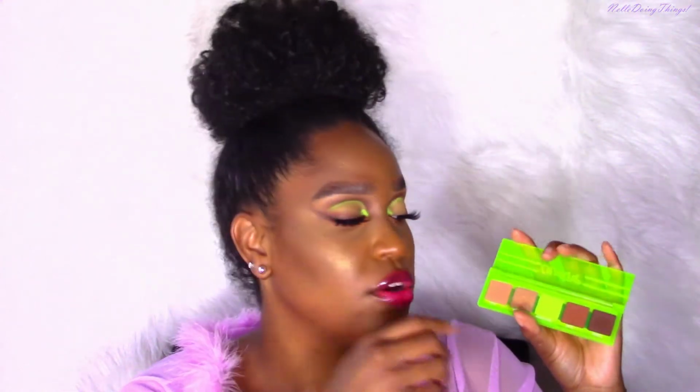Drive. I used her a little bit in the background to start off the brown crease that I was trying to create. That one's a very soft one, nothing too crazy and wild. I also used her on the lower tear duct. She's a nice little matte, a warm terracotta kind of matte.